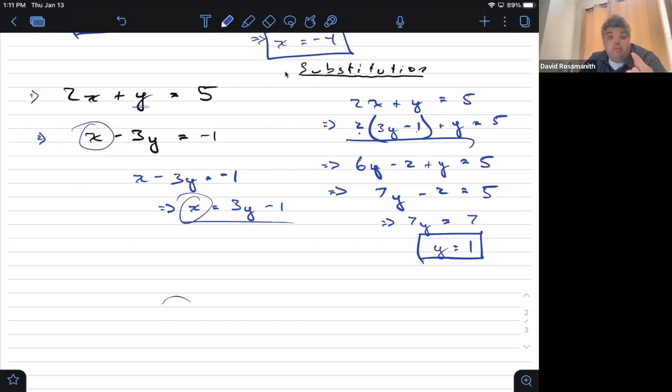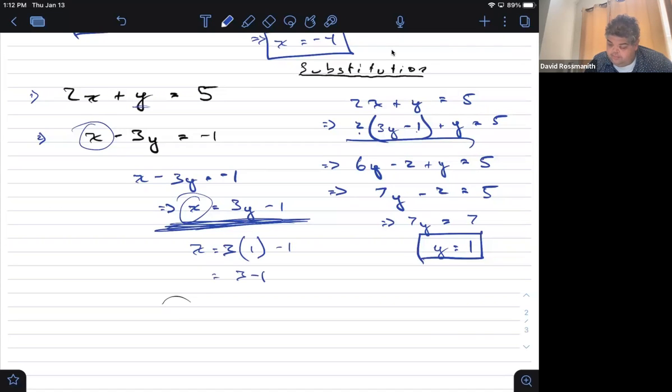I still have 1 to go. I still need to calculate x, but now it's easy. I already did the hard work for x. Here it is right here. All I have to do is tell this equation what y is. Well, I now know y is 1, so let's plug it in. X equals 3 times 1 minus 1. So 3 times 1 is 3, minus 1 becomes 2. So now I know x is equal to 2. And there we go.